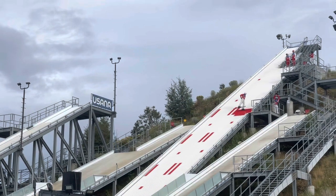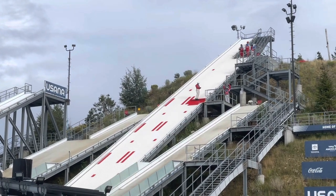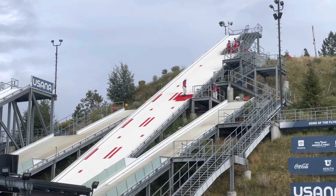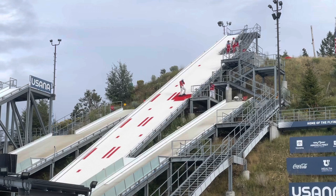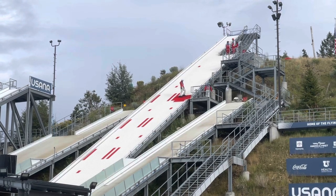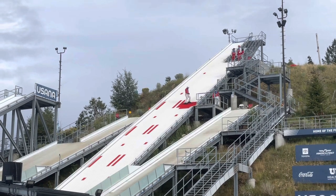Member of the U.S. freestyle aerial team, and just a few months ago in Beijing, China, at the Winter Olympic Games, this girl competed in the individual aerial event, and she brought home the bronze medal for the United States of America.